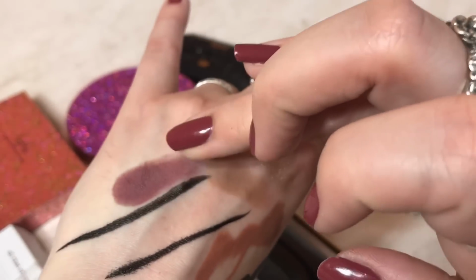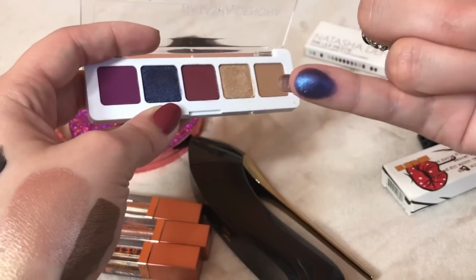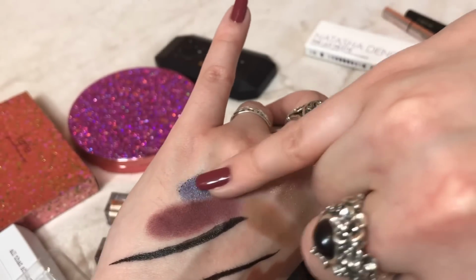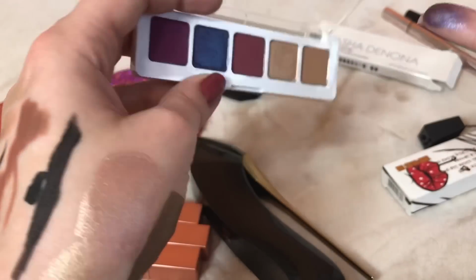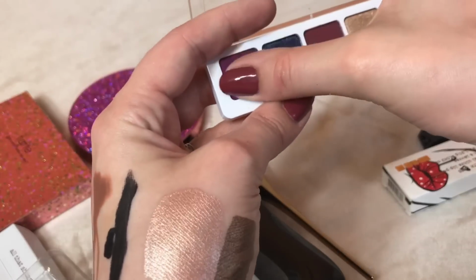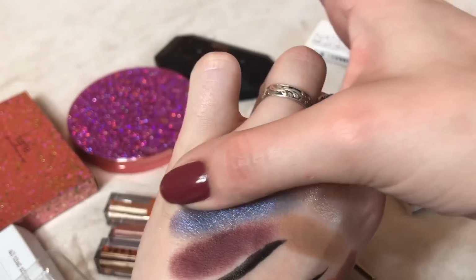Let me go ahead and swatch this blue one because I haven't played around with it yet. Oh my goodness, look at that shimmer. It would look so beautiful with a blue and a purple. I feel like that combination is just so beautiful. And let me go ahead and swatch this purple one as well because purples are usually harder to make. But let's go ahead and swatch.